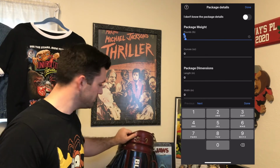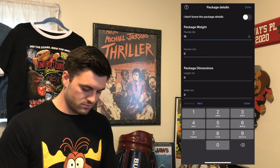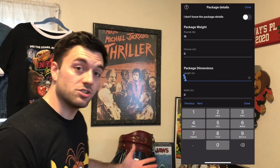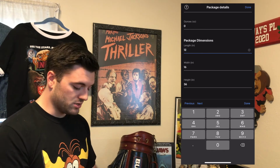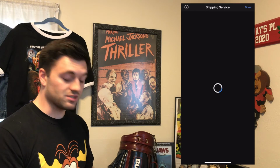This is my scale. I'm going to say it's about 15 pounds. The length, see, for an item like this, you're going to want to take measurements. So the height is going to be 36 inches, the width is 16, and the length is 12. So I'm going to select my service.